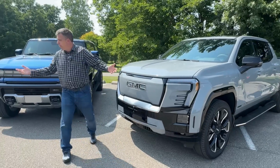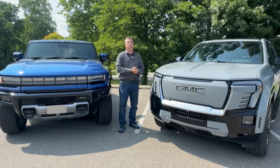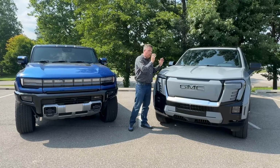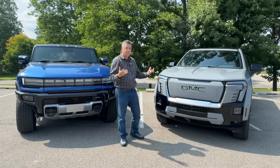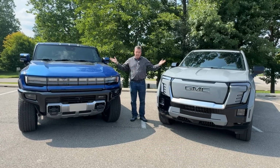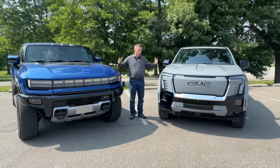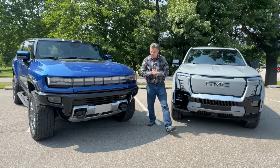Both of these are electric. They're using basically the same architecture underneath, but they're super different. So in this video, I thought I would show you both of them. I'll spend a little bit of time here and show you every single feature of this new Sierra EV Denali. And then at the end of this video, I'll tell you which one is my favorite, because basically they cost about the same money. So it's not about the cost of each one of these when you're comparing them. It's about your preference. So let's start with this one.